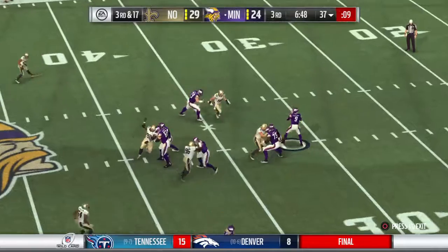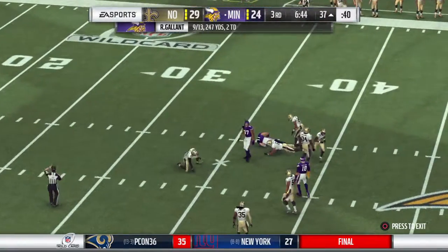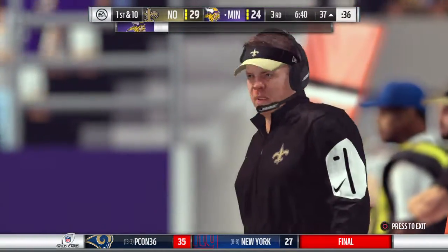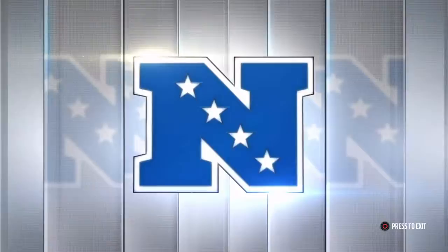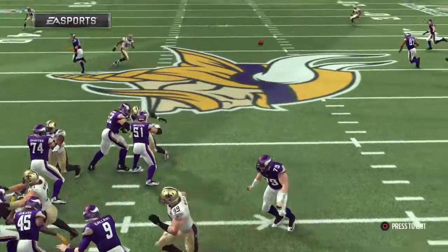Here's a play fake as they set up to throw. And he's going to find his man out of the backfield. That's complete. A gain of 26 on the third down conversion. Well, we haven't been shortchanged on offense. Another fun play to watch there on the deep pass.